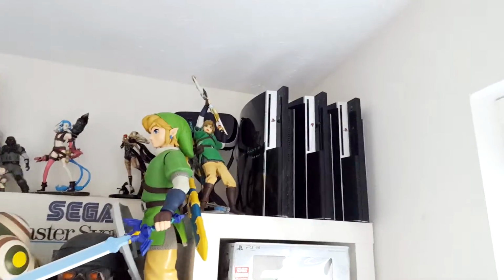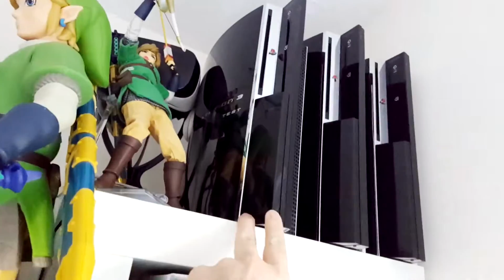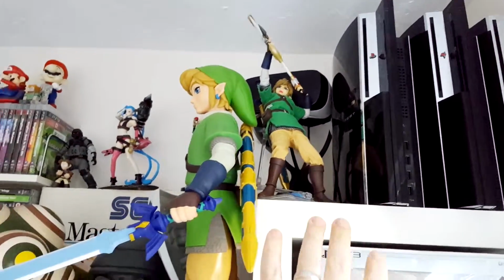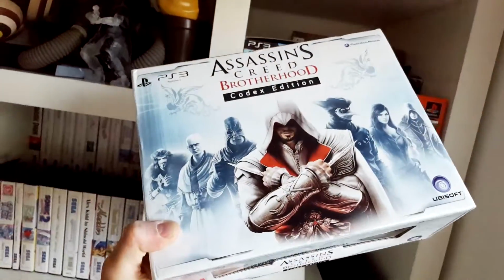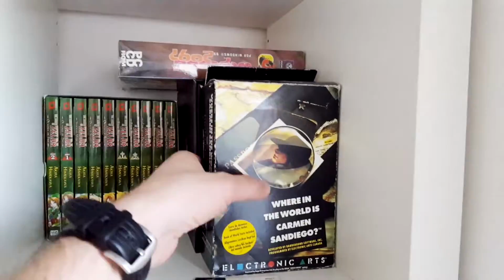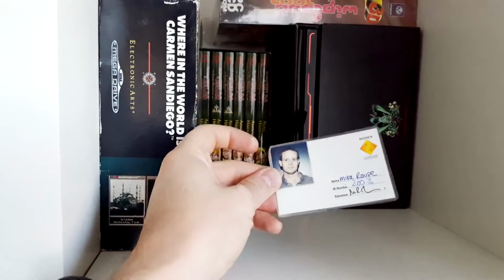So up here, what we got up here, that's a 6432 and that's test. So there's a PlayStation 3 test up there. This Link figure I actually got in Japan when I visited Tokyo. And then down here, we got Assassin's Creed. There's the Ridge Racer Type 4. That's the collector's edition for Little Big Planet 2. Where in the World Is Carmen Sandiego? That's my old PlayStation pass to get into the building.